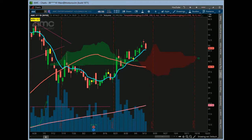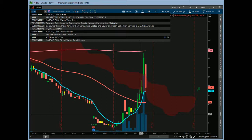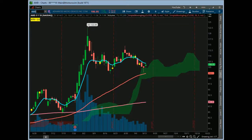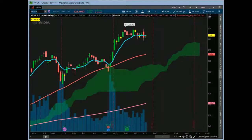AMC, let's take a look. AMC, back down here to the ADMA, so not much going on there. Here's a meme name that was pretty hot the other day. ATER, let's take a look. Big spike the other day, very nice movement, and then a pullback to the ADMA on this one. And then we've got two more requests, two semiconductors, so let's see how these look. We've got AMD hanging out there, still below the 80 MA. Let's see how it goes today. And NVIDIA with a really tight range inside day.